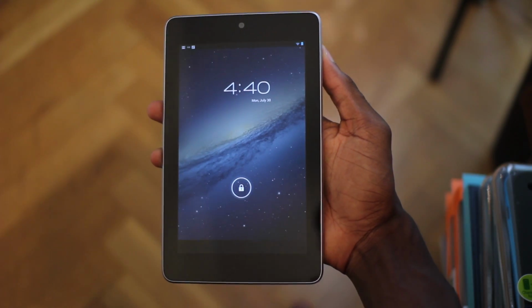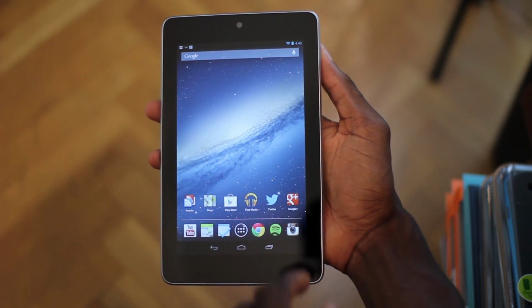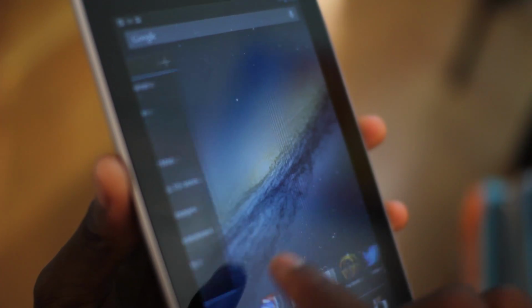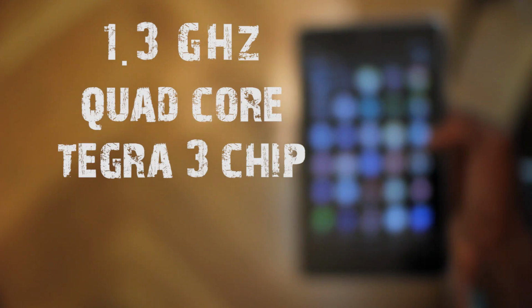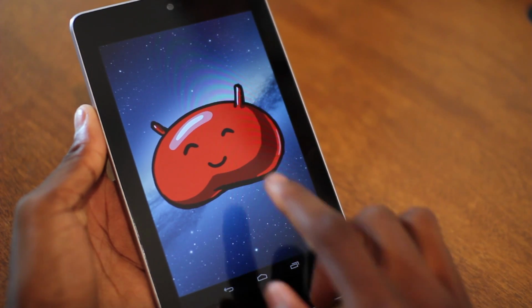this, the Nexus 7. The 8GB Nexus 7 costs $200. You know what else costs $200? The 8GB iPod Touch. Okay, so that gives you a good idea of the bang for buck that you get out of this guy. And that bang comes from a 1.3 GHz quad-core Tegra 3 chip and 1GB of RAM, all behind the scenes powering Android 4.1 Jelly Bean.